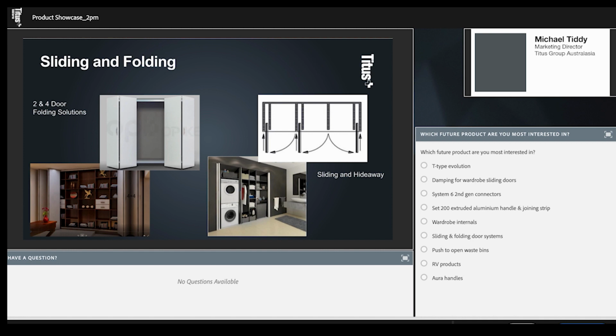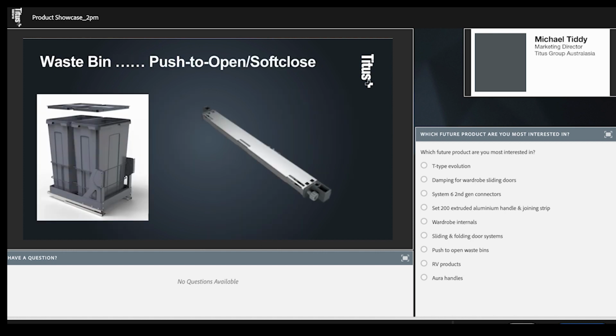And the other product is a sliding hideaway door system, pocket doors, so they open and slide back out of the way, and we're looking at those for laundry areas, for small apartments and studio apartments.